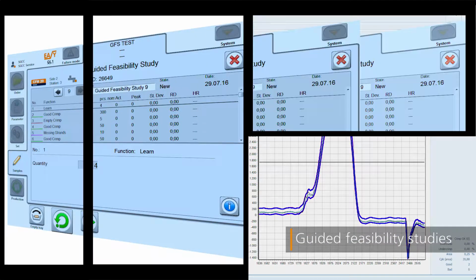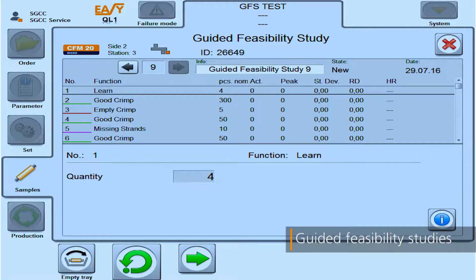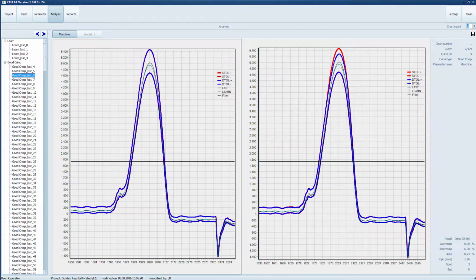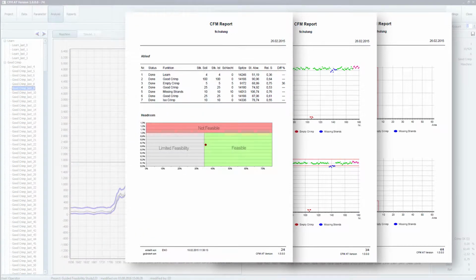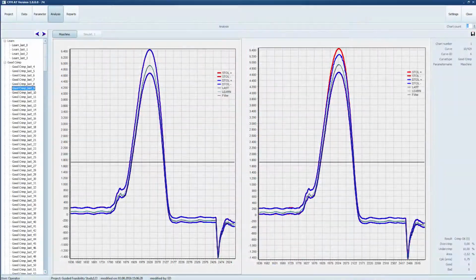Guided Feasibility Study, or GFS, is an optional software package that allows users to capture data generated by the Crimp Force Monitor. The data can be analyzed offline, and parameters can be tested to determine the best results. The separation of good versus bad results are displayed, and the best parameters can be set accordingly.